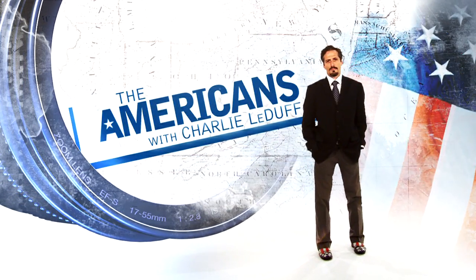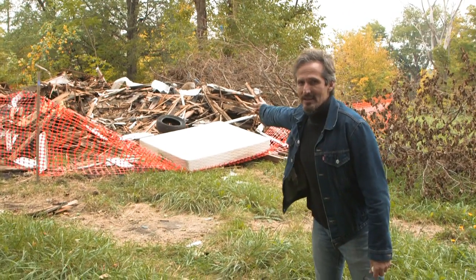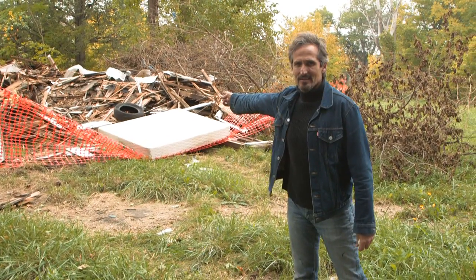What we understand is this isn't a construction site. This is a neighborhood. What do you call that, a playground? You can't count that as being done. It's ridiculous.